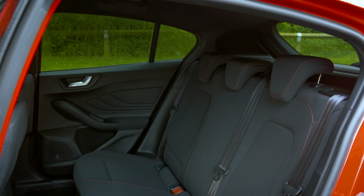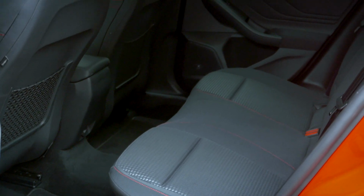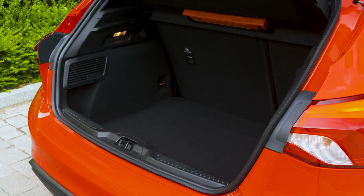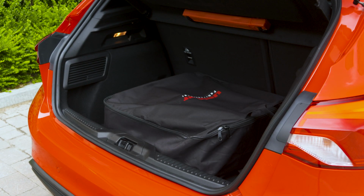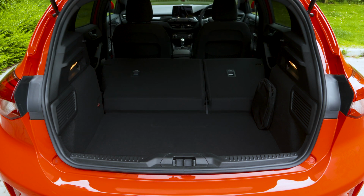Space-wise, I've had very little call to use the back seats as I don't have kids, but there's easily enough room for 2 adults, and you can fit 2 Isofix mounted child seats in the back as well. The boot space isn't exactly enormous, and it doesn't help that I've kept the bike rack in there, but it's still plenty big enough for a couple of suitcases and all the shopping bags you can probably get away with.